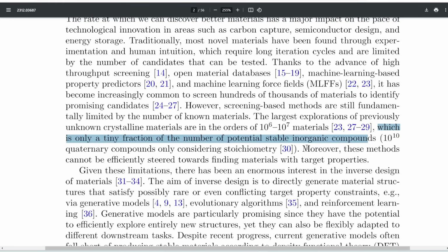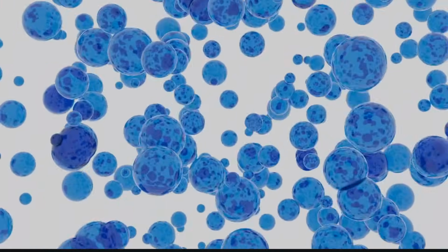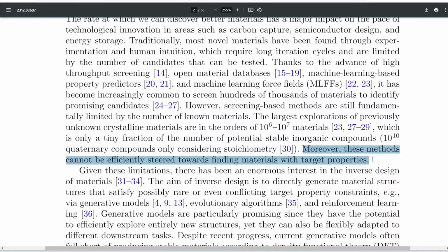And then here it says, moreover, these methods cannot be efficiently steered towards finding materials with target properties. In other words, you're just kind of randomly mixing and matching things together, but you can't really guide the system towards a specific set of goals. For example, design a lightweight yet super strong material for aerospace, or design a material that is really magnetic. It's hard for these systems to design a material with specific target properties.